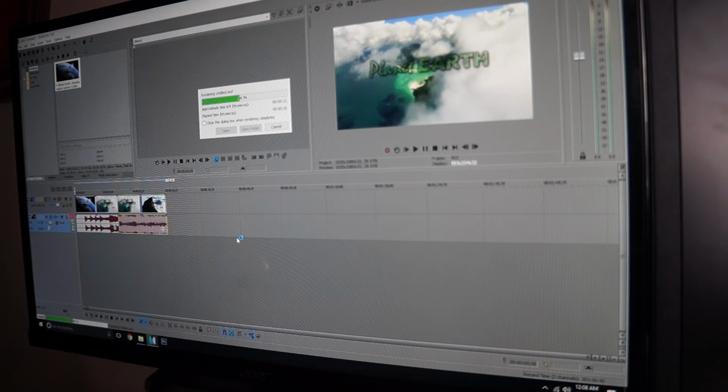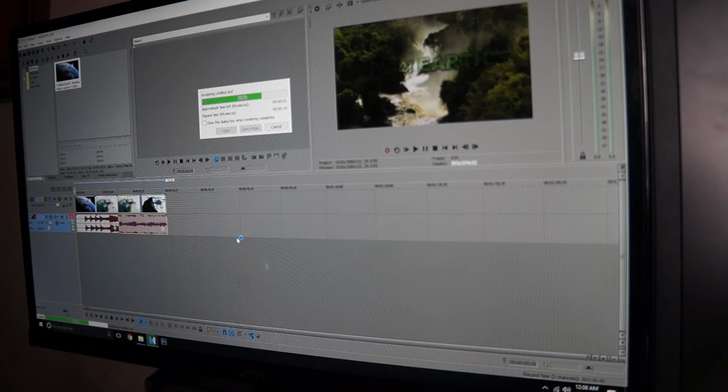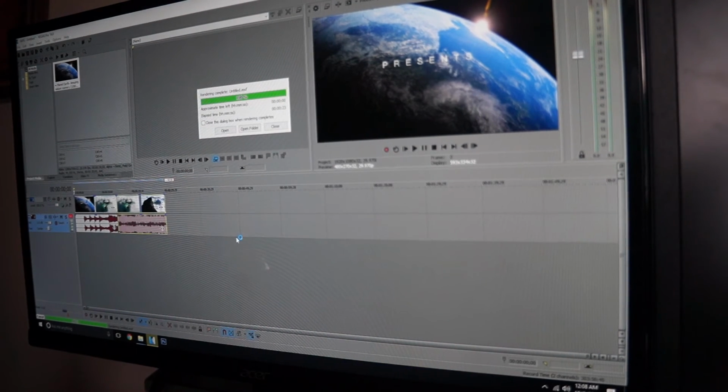And finally, I tested Sony Vegas Pro 14, which is the newest version of Sony Vegas. I got a 30-second clip in 1080p, and I rendered it, and it rendered in pretty fast time. So it's safe to say that this can definitely handle some video editing, and just in general be a great PC.